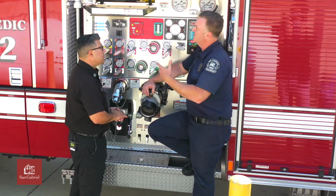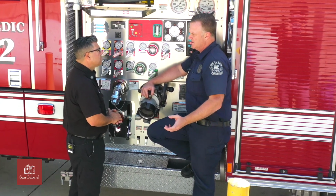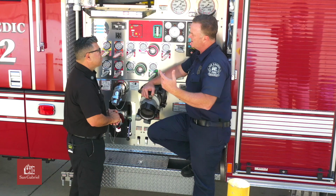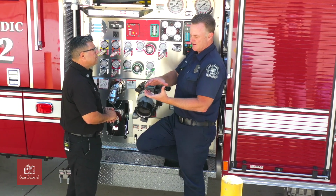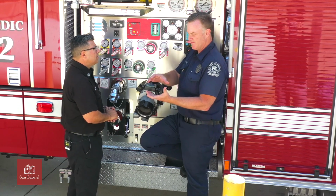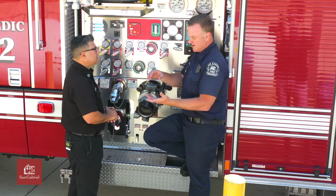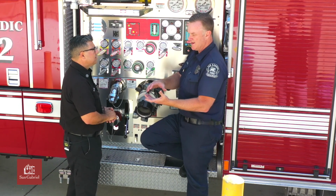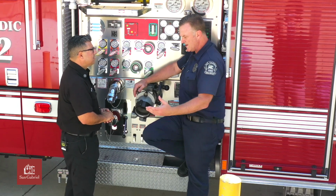So basically, what we do is, depending on the type of nozzle, we have a couple different kinds of nozzles. Depending on the kind of nozzle, I'll calculate the friction loss that nozzle makes, as well as the type of hose line, which is, we have a couple different diameter hose lines also, the type of hose line and the length of that hose line. So mainly, we have those calculations.